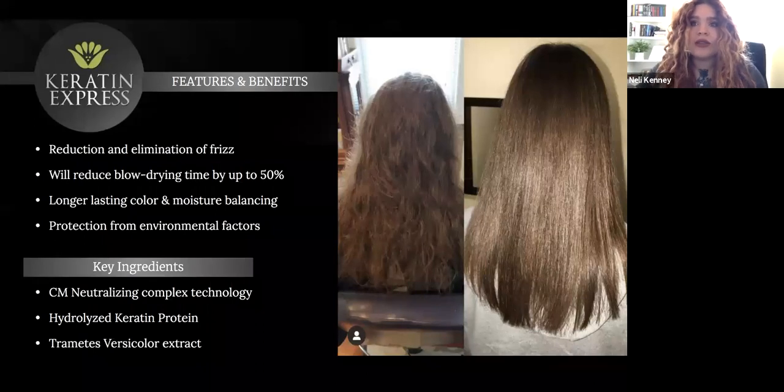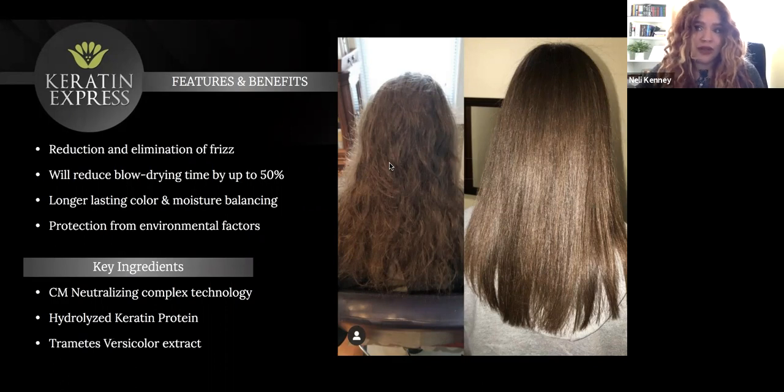Okay, so I'm going to start by going over the features and the key ingredients of the brand, and then I'll go a little bit more in depth with the features and what exactly it is that they do. So to start, some of the main benefits of using the Keratin Express line are that it's going to reduce and eliminate frizz, and also reduce the blow drying time up to 50%. Because of the key ingredients, so you'll see here I have it listed, the CM neutralizing complex technology, hydrolyzed keratin protein, and Tremedi's Versicolor extract.